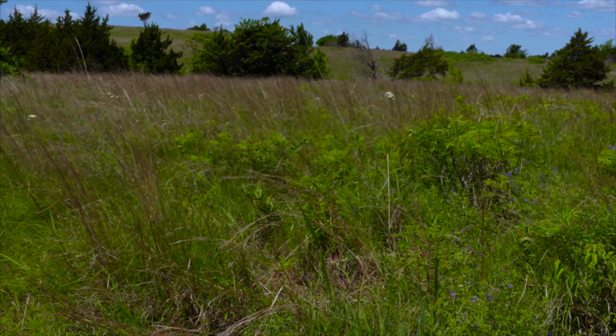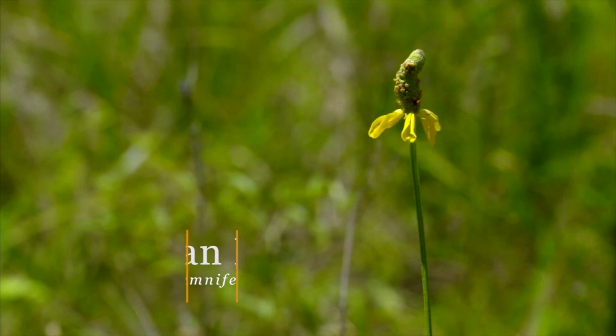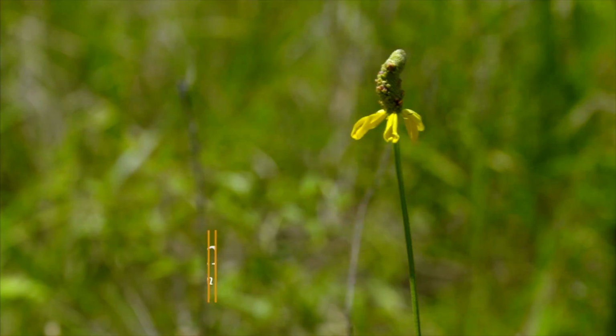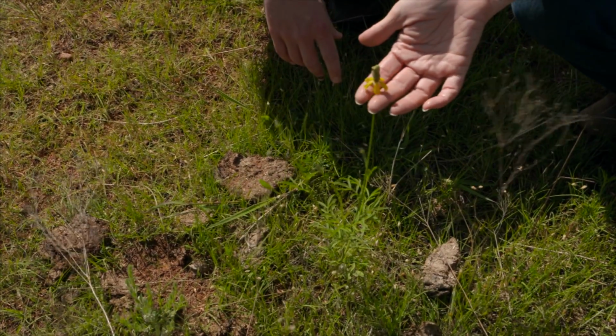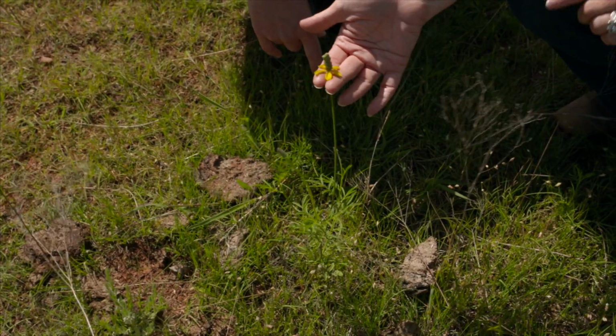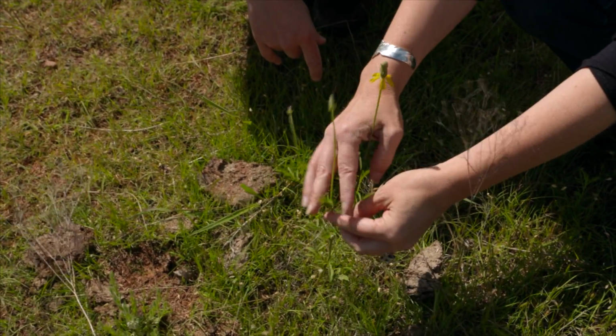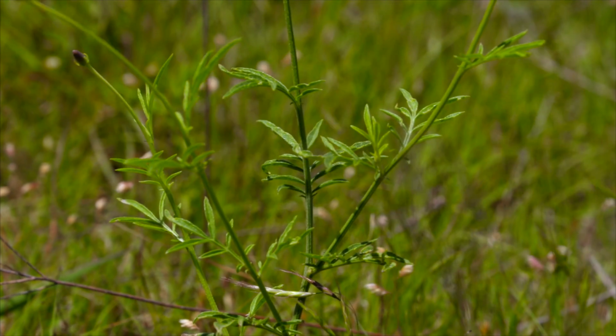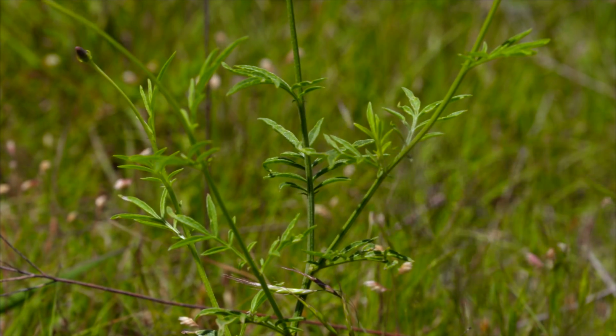All right. And it looks like a Mexican hat. I mean, these are some of the ones that we have in horticulture. Yeah. So another plant that has kind of a cone flower here with the petals down below, and then it has these real distinct leaves with the deep lobes that you can see here.